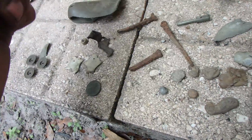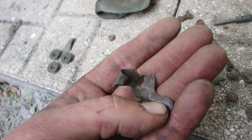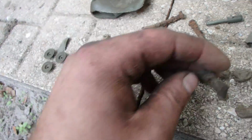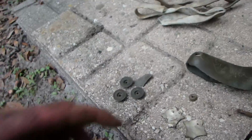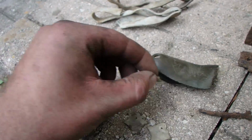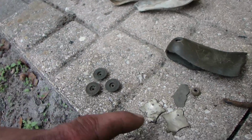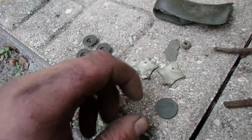Bunch of square nails I kept out of that site. I'm not sure what this is entirely. I have no idea. Might be melted lead. Okay, moving on. A little teeny copper brass screw. Little piece of copper. These things, Bob found a pair of these, and I did too.